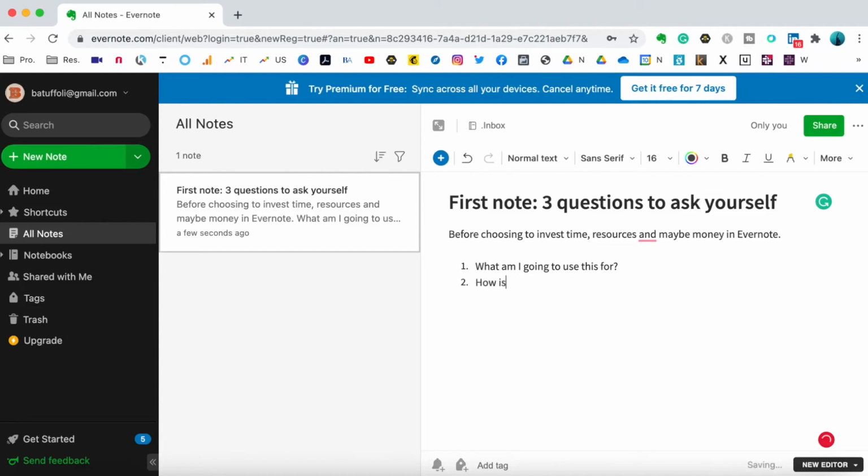Second, how is this going to interact with the other resources that I use for planning, storing information, and sharing? One very basic thing: if you're already in Microsoft and you know that you use Outlook to plan everything and all the Microsoft suite, OneNote might be better for you than Evernote, and maybe you're already paying for it. So this is a point to consider. And in my case, for example, how is this going to work almost seamlessly with my bullet journal, which is what I share. So I decided what to do on one thing and what to do on the other.